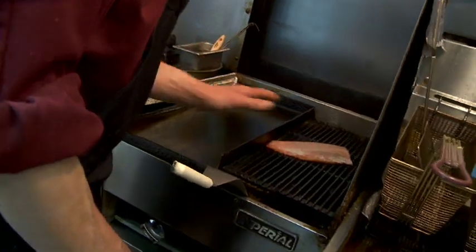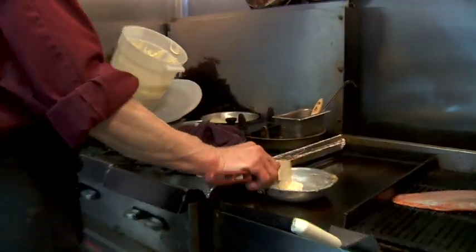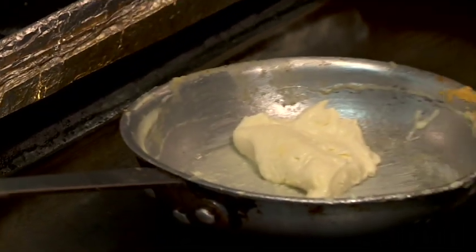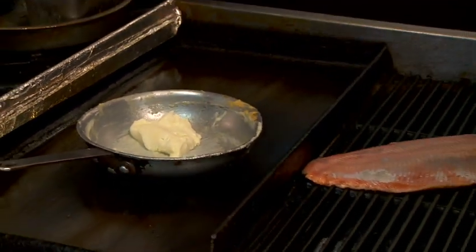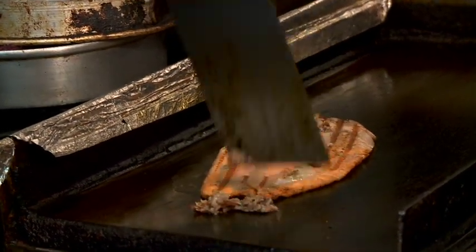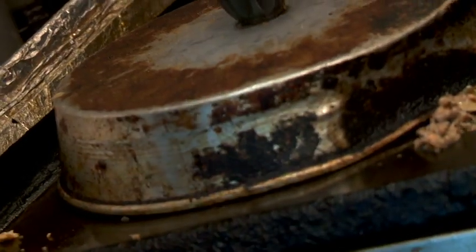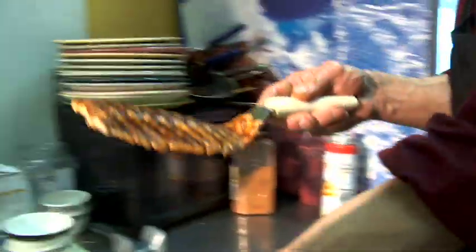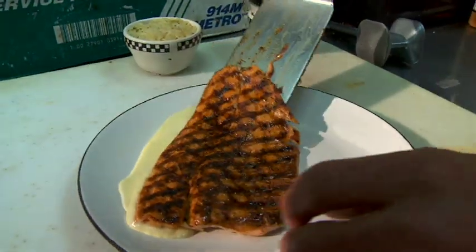This piece of trout hits the char grill. Fresh-made lemon butter is heated up right next door. As the trout finishes up on the char grill, Chef scrapes off the blood vein, which gives off the fishy taste most folks don't care for. The fillet is steam finished. Lemon butter sauce is poured onto the plate, and the red rainbow trout is placed right on top.